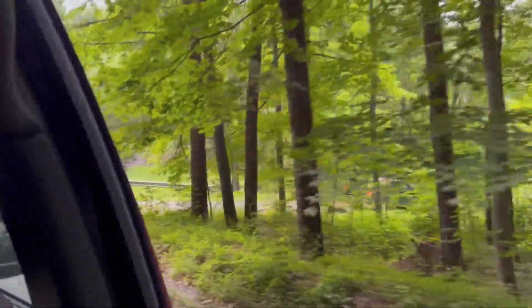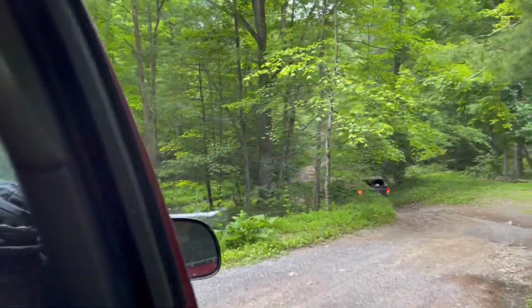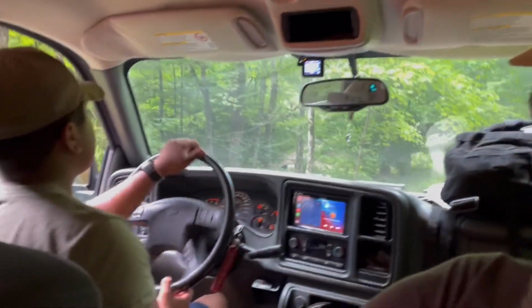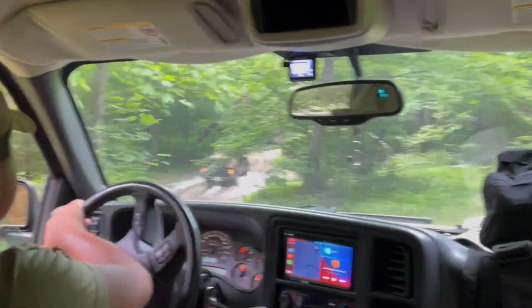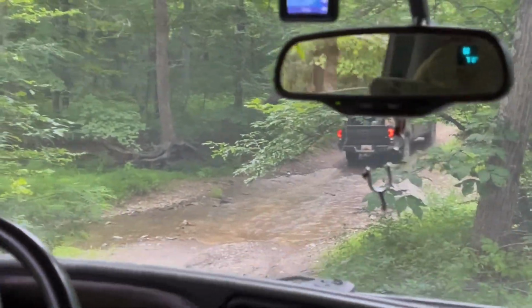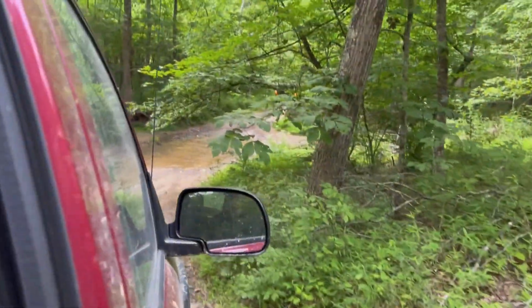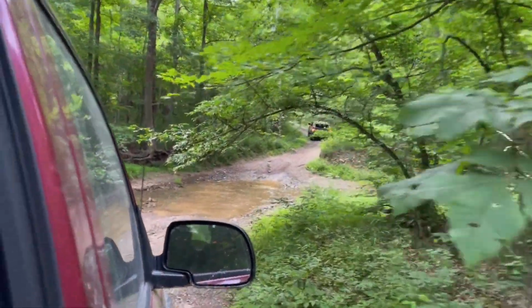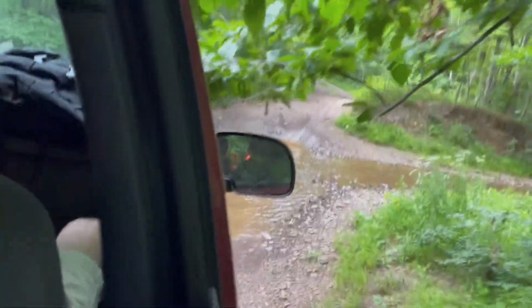Yeah, is he going down here again? Yeah. Not a fan of that bridge, I guess. Yeah, I know. Every time we come down here, he's not a big bridge guy. There he goes. Not a big bridge guy.